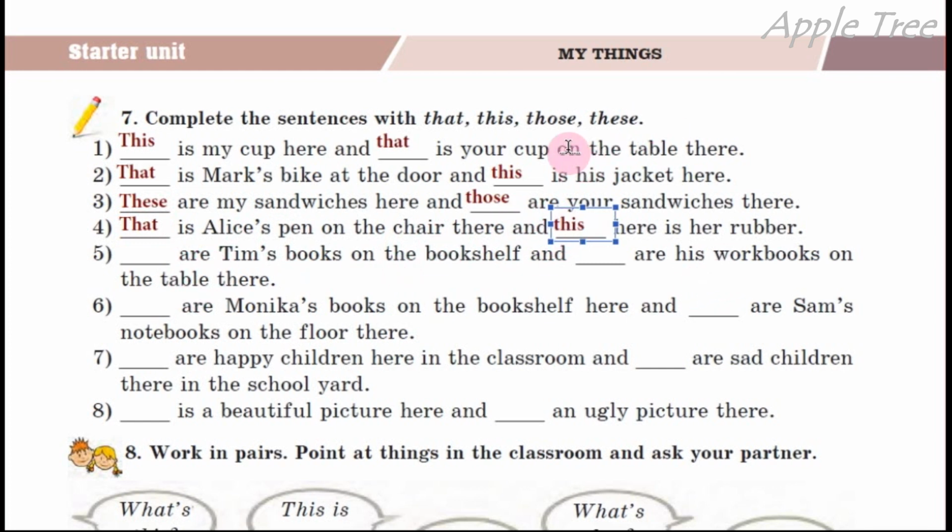Далі, are, отже, обираємо знову ж таки між those та these, тому що це вказівні займенники у множині. Are Tim's books on the bookshelf and are his workbooks on the table there? Якщо there, то тут використовуємо those, there – це там, отже, це ті. Його ті робочі зошити. Those. Ну і відповідно these are Tim's books on the bookshelf. Ось книги Тіма на полиці, а то його підручники на столі. Десь там, подалі від нас.